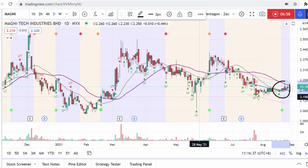Again, this video is not asking you to buy or sell anything. If you want to look for entry and exit, make sure you study the chart well. Do your own plan regarding the risk and reward.